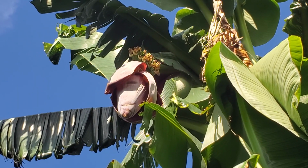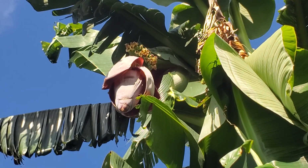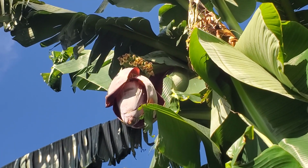It is one of the most important things, one of the most powerful things you can be doing today, is growing your own food. And look at that banana. She's going to be a beautiful bunch.